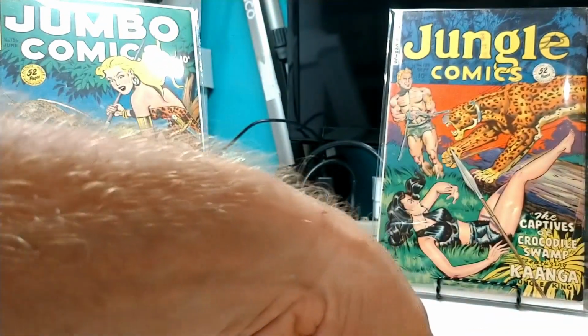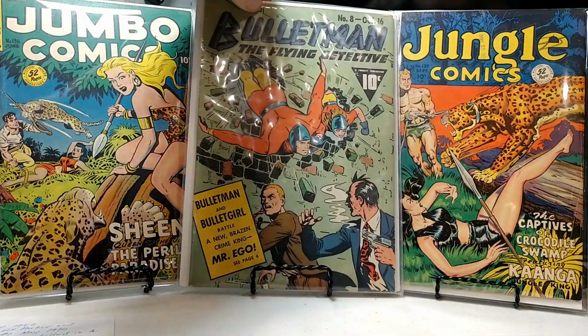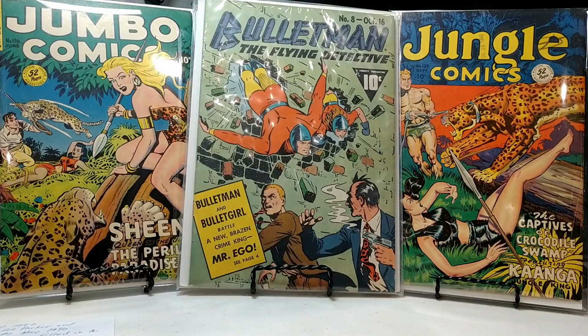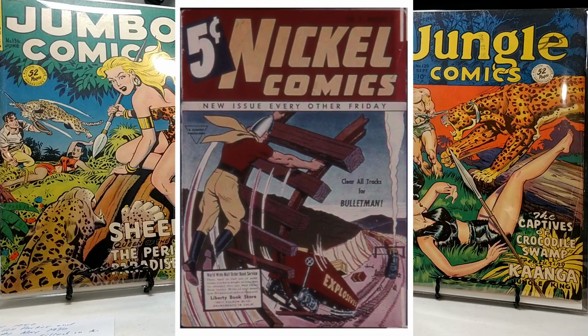Okay, number 8. Bullet Man, the Flying Detective. Nice, beautiful grade on this thing. Only thing is, it's missing 3/4 of one story page. But I talked the guy down from $75 to $50 on this thing. So this is from October 1942. Now this, another crazy, weird origin issue character owned by Fawcett, created by Bill Parker and John Small. First appearance, Nickel Comics #1. I'm guessing those cost a nickel. And that was in May 1940.